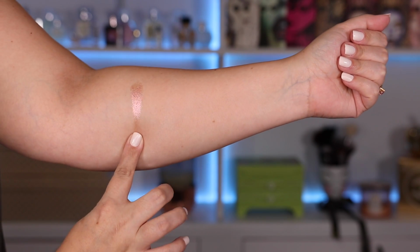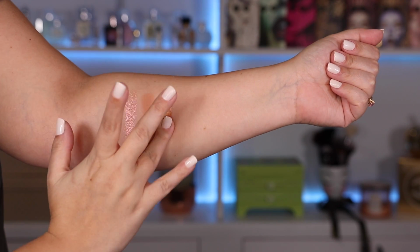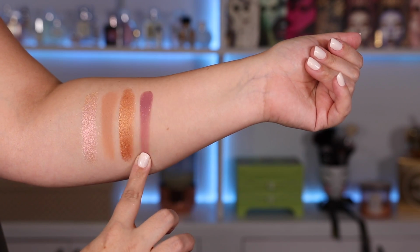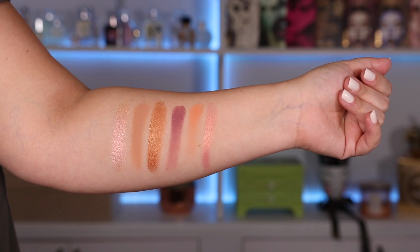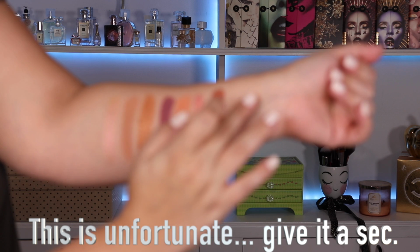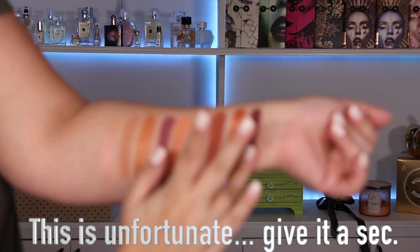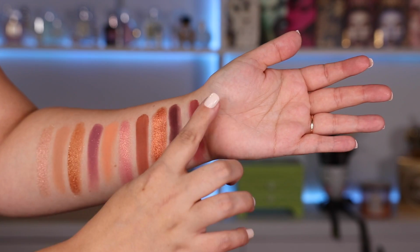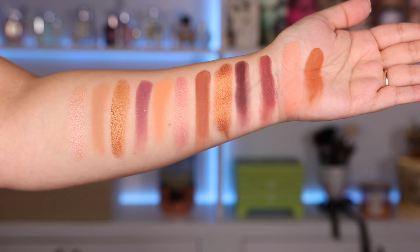First we have Rose Water, which is a metallic bright opal with multi-dimensional reflects. Then we have the color Honey, which is a matte sandy beige. Sparkling Amber is a metallic rose gold with multi-dimensional reflects. Primrose is a matte dusty rose with multi-dimensional reflects. Mango is a matte coral peach. Then we have the color Peony. It is a sparkling petal pink with gold reflects. Rouge is a matte rose beige brown. Fire Opal is a metallic bright copper with opal reflects. Deep Berry, matte deep berry. Claret, it is a matte rich plum. And then we have the two blushes, which Grapefruit is a matte pink coral and Saddle is a matte terracotta color.